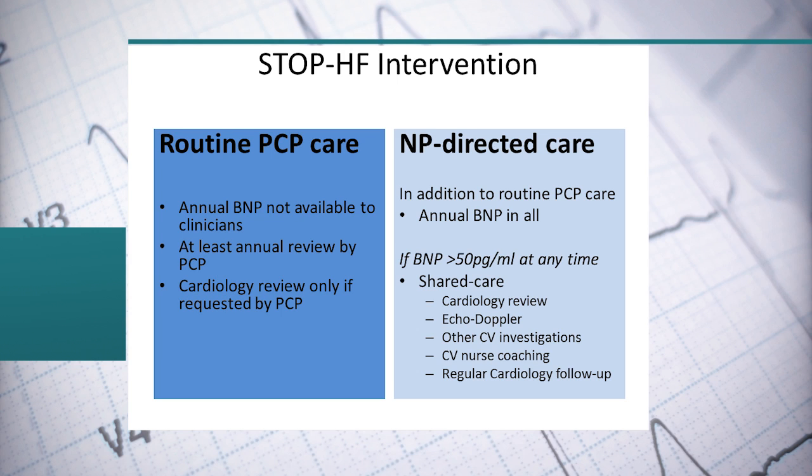And in addition, the reassessment of natriuretic peptide level annually allowed us to bring patients with high levels, and we chose a level of 50 picograms per mil of BNP, into a collaborative care program, and those patients received echocardiography, specialist review by the cardiologist, and then collaborative care for the remainder of the study. The primary endpoint of the study was assessed at the end of a mean follow-up of 4.2 years, and we ensured that all patients were followed up for at least 12 months.